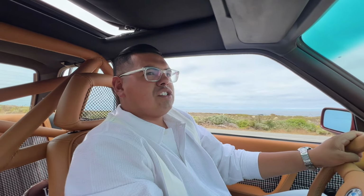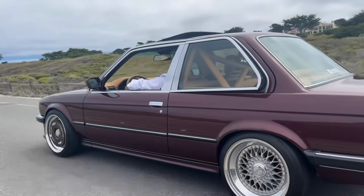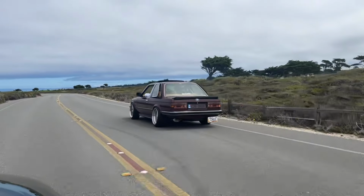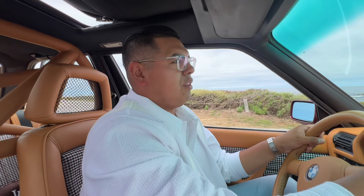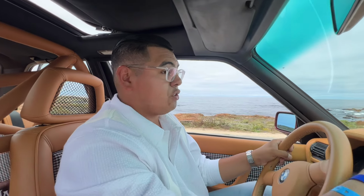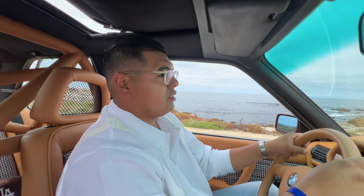So what did they have to do to get the turbo setup working right? It's just a lot of trial and error. They retuned the whole car. Before I came to the car meet, they retuned the whole car, and now it's good to go. Everything's good, and one thing that happened was the fan had stopped working, so the car would start to heat up too much. Dang.